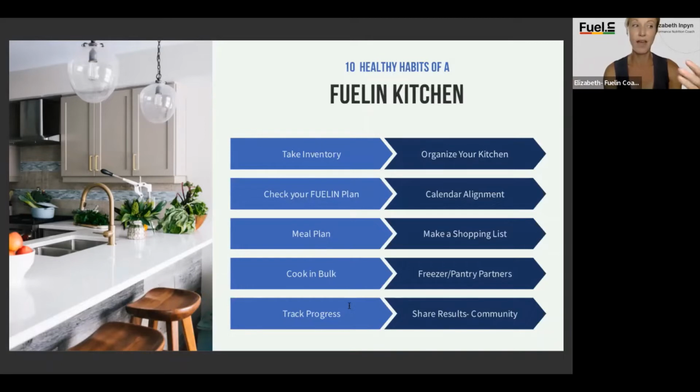I think the beauty of the app is that by selecting those recipes that are already in there, you will know exactly what you need, and then you can build your shopping list from there.